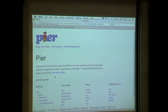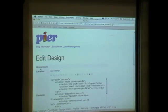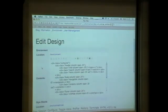Let's see. If I say Control D, I see it again. What it actually tells me, I get two editors here. In fact, one is for the environment, and it says the location of what you're editing right now is this slash environment, which is the page that I would get if I would just click on the normal environment. It's the same thing, only I just get it embedded there.